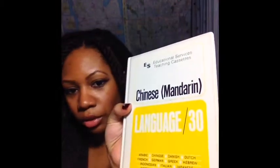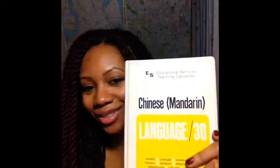I like to have a lot of audio tools as well when studying Chinese. So I have the Chinese 30, or the Language 30 series, which is actually an educational cassette teaching series, and it had a little booklet inside. I actually used the booklet, and I have it somewhere else. But it's a really useful tool because if you have access to a cassette, these actually come in CD form too. But I started off with cassettes, so that was really great to have the repetitiveness.